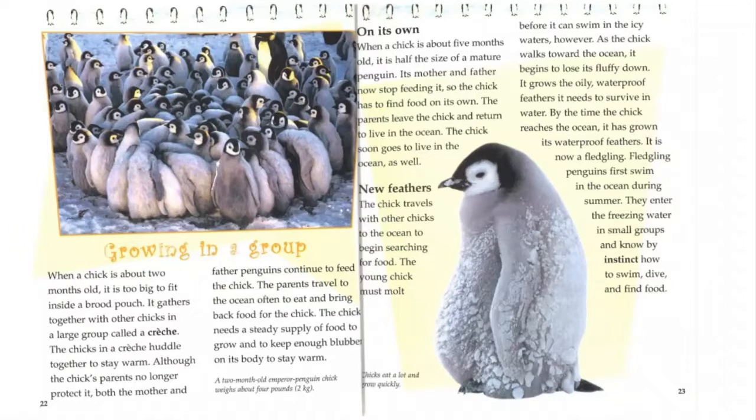The chick needs a steady supply of food to grow and to keep enough blubber on its body to stay warm. A 2-month-old emperor penguin chick weighs about 4 pounds. That's 2 kilograms. On its own, when a chick is about 5 months old, it is half the size of a mature penguin. Its mother and father now stop feeding it, so the chick has to find its own food.